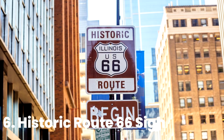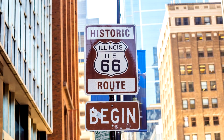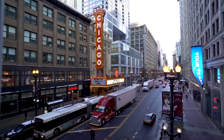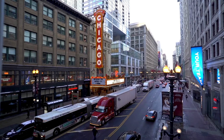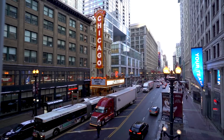Head to East Adams Street, just off South Michigan Avenue in downtown Chicago and look up. You'll find a surprising historic monument there which will make a great photo for your Instagram account. Snap a shot with the historic Route 66 sign to get your own personal memento of the iconic highway.